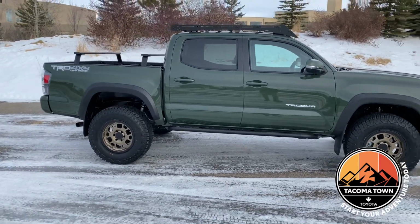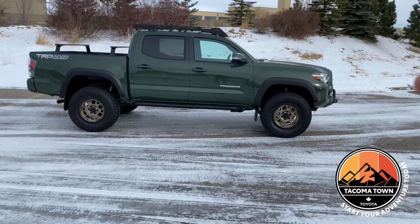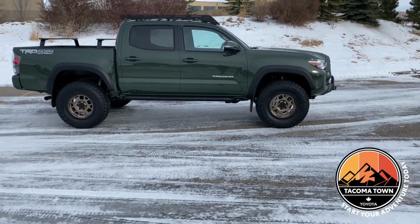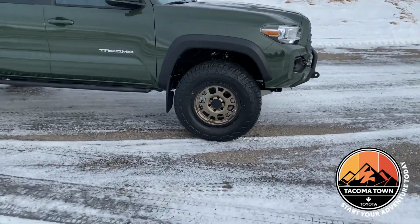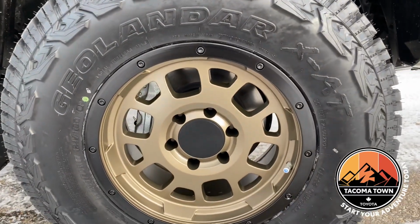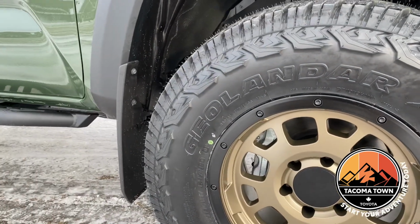So right off the bat, you've got that army green with the FN rims with that kind of matte gold. They're not gold, they're more of a bronze on there. And of course a lift kit. But again, what we've done with these rims and tires, we've added the Geolander, so Yokohama Geolander, really, really nice all-terrain tires on this guy, and then of course you can see that bronze color just matches really nice with that green.